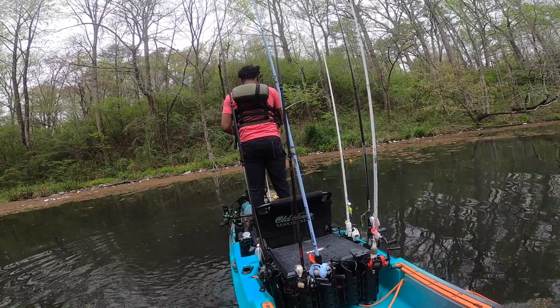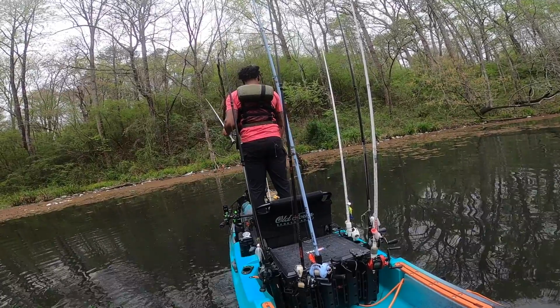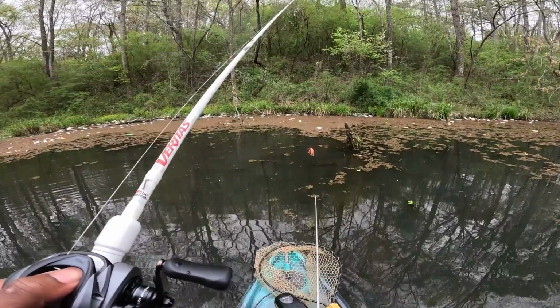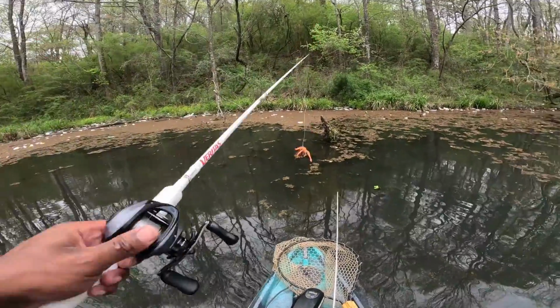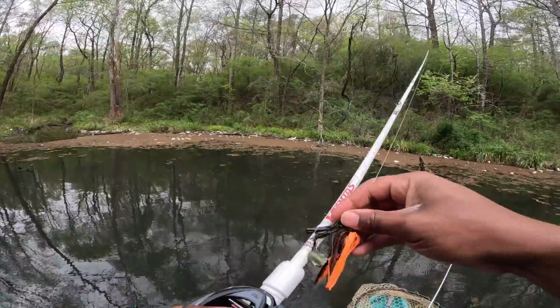All right, so there's another one right there. That one's like a 3-4 pounder, and that one's pretty good as well. So we'll see. I don't know if they'll bite because it looked like one of them was a little bit more fired up than the other one was, but also since I just pulled one off of it. All right, cool. Got that one crossed off.